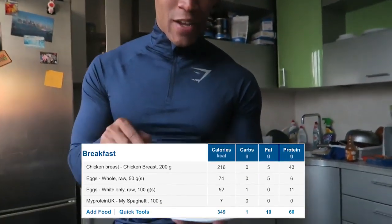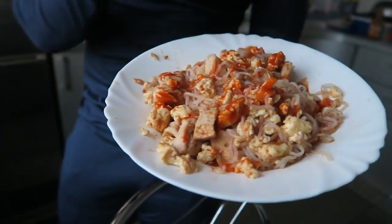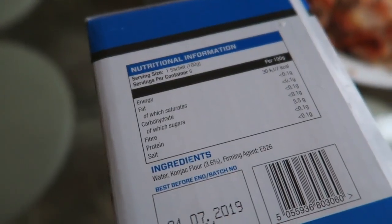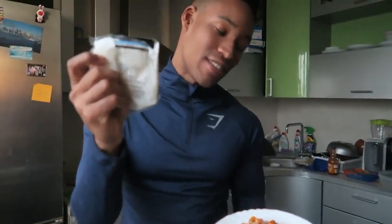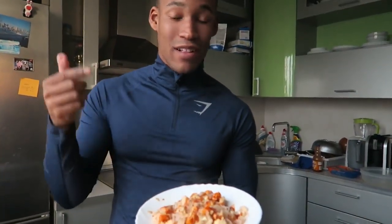Guys, meal number one, this is a zero carb meal. So in here we have 100 grams of egg whites, and then 50 grams of a whole egg, and then 200 grams of chicken breast, and I've thrown in my spaghetti. Now you guys won't believe that this entire bag, which has bulked up the entirety of this meal, is only 7 calories. That's 100 grams. And if you're dieting or if you want to have a low carb meal, this is the perfect way to go. So 342 calories.